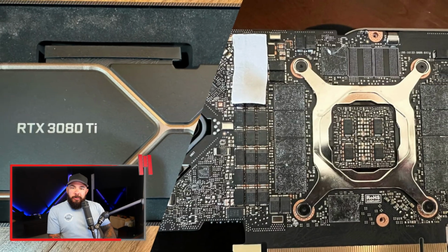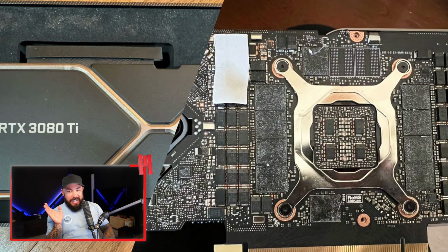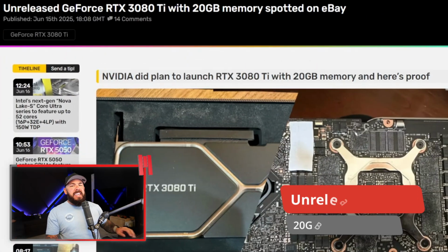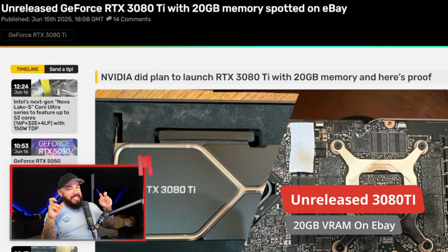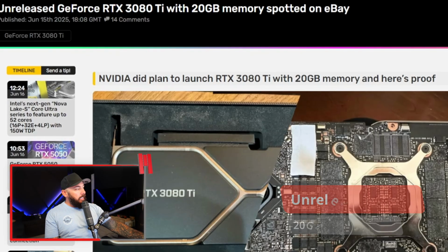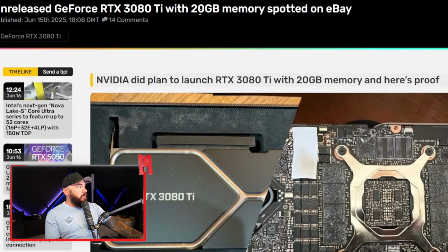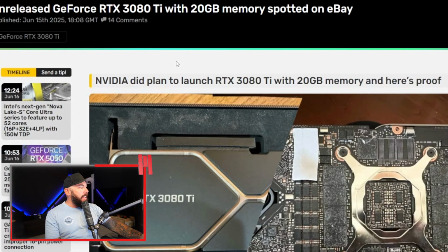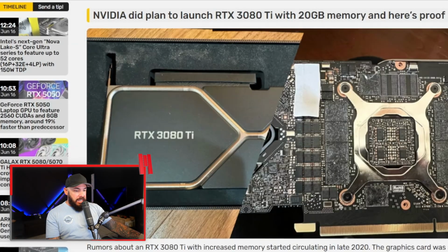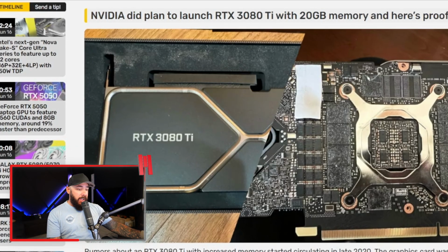Do you guys remember the fabled 20 gig RTX 3080 Ti that Nvidia swore never existed? Well, guess what? One just popped up on eBay. Check this out. Ah, yes, the old legendary it-doesn't-exist trick, huh? Well, this card just popped up on eBay like it's Bigfoot holding a clearance sale. Check this out. Unreleased GeForce RTX 3080 Ti with 20 gigs of memory was spotted on eBay. Turns out Nvidia planned to launch it. Now, I'm guessing that they probably didn't launch this card to protect 3090 sales, if I were to guess.